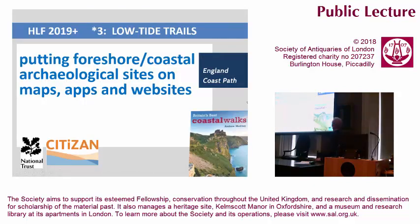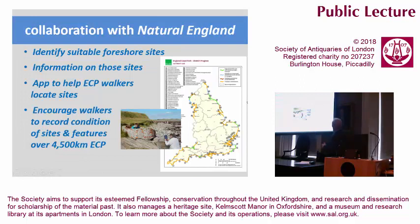Now, we are, of course, delighted about this, and we are going to work with Natural England and the National Trust, particularly Natural England, to flag up various archaeological sites on the foreshore as opposed to on the coast, and get them into their maps, apps and websites, etc. Interesting things to visit on your walk around the coast. So we're going to collaborate with Natural England. We're going to identify suitable sites, provide the information on those sites, and provide an app to guide the England Coast Path walkers to those sites.